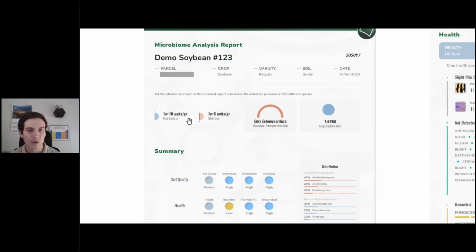The total load of bacteria and fungi on the left, provided in units per gram, is the same, as well as the arbuscular to ectomycorrhizal ratio, looking at the ratio between the two main types of mycorrhizae, the symbiotic types of fungi that form mutually beneficial relationships with plants and support plant growth by essentially trading resources with plants. And then the fungi to bacteria ratio, also the same, a general indicator of soil health that over time with regenerative ag practices and soil health focused practices, we aim to shift closer to a 1-to-1 balanced ratio.